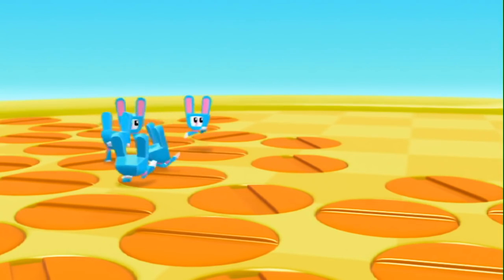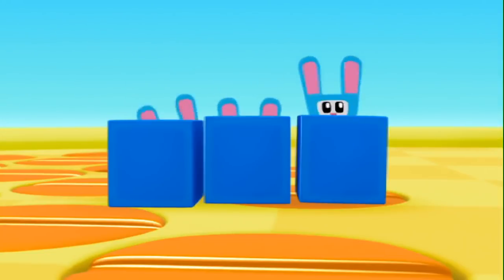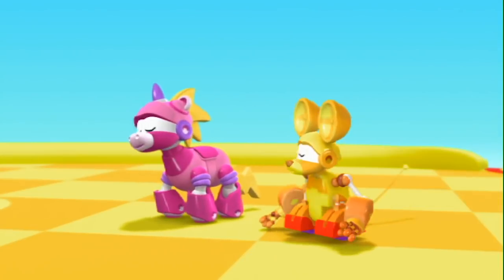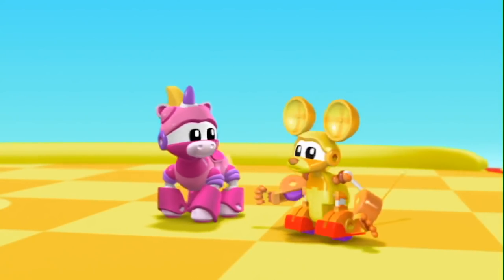Bunnies go! They're building their bunny boomer. I wonder what a bunny boomer does. The island owl said it'd be a surprise.